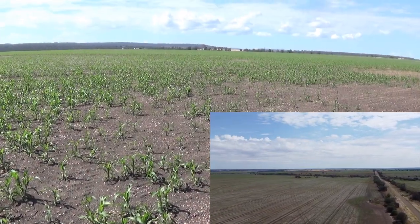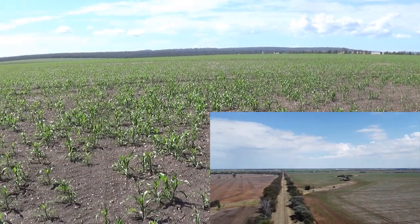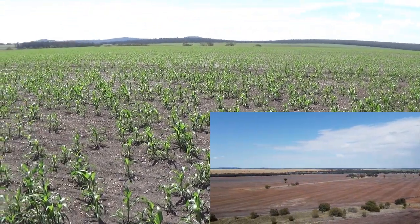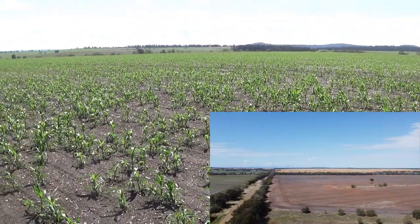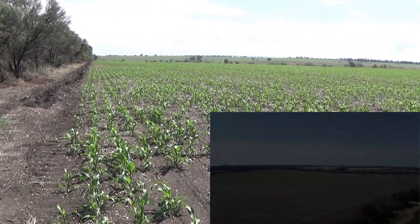A little bit more sorghum here. I'm just at the corner of the Remarka Road and the Gilbrook Lane, I think it is. Yeah, so there's a lot more green in the paddocks around here. A bit more sorghum. Looks like there was a fall of rain here last night too, so it won't do any harm.